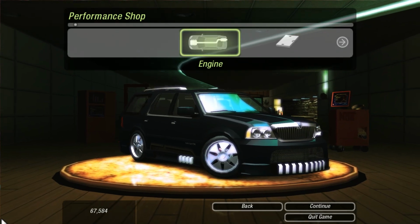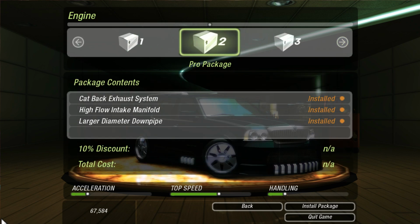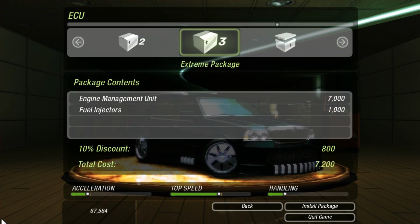Take practicality and throw it out the window. The performance shop will tweak your ride to get the most horses and torque you need. Horsepower equals speed, so bolt on everything you can. Right here is the place to do it. Hey, your ride needs to run smarter with all its new parts, so upgrade your computer to optimize output.